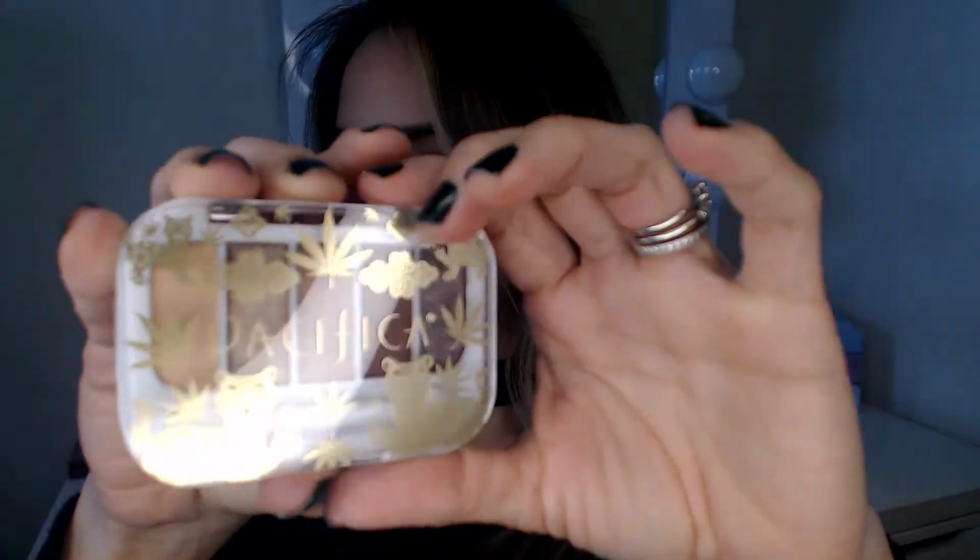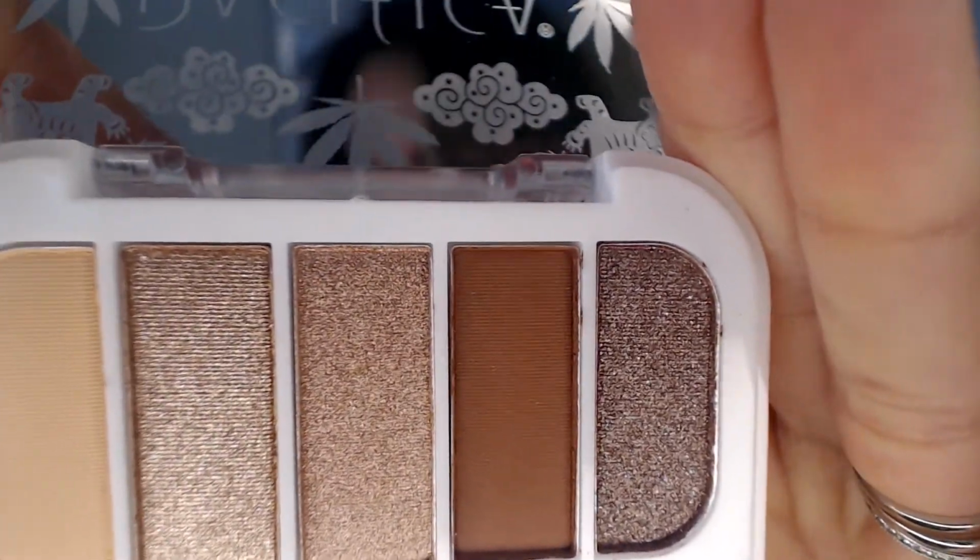First we have this Pacifica Wild Hemp Infused Eyeshadow. This goes for $9. It's a little mini palette. Let's open this guy up. So this is what it looks like. Really pretty colors. They feel really buttery actually. I don't think you can really tell on camera. My hands are extremely dry, so forgive me. But these colors are very, very pretty and they feel very, very buttery.